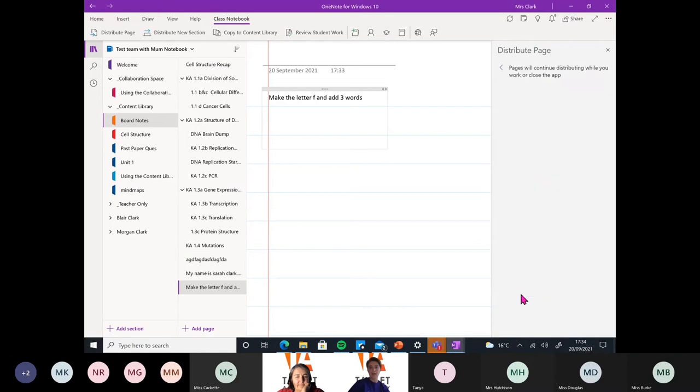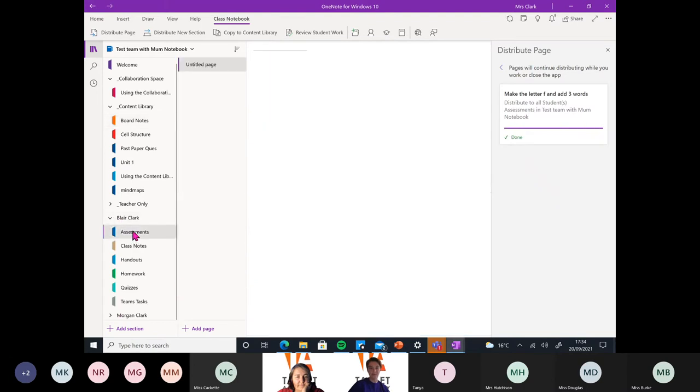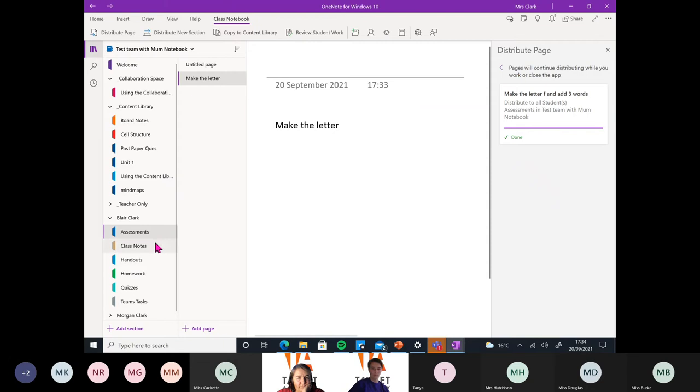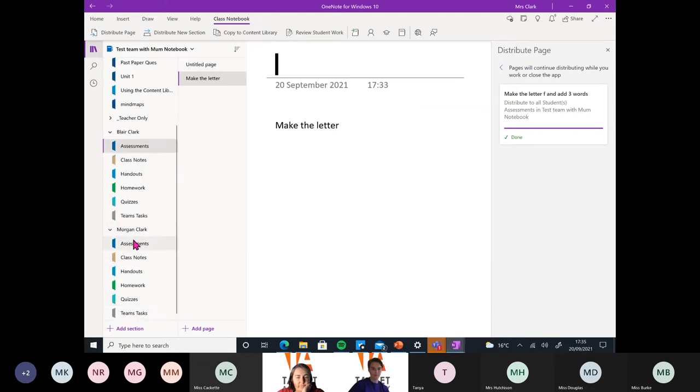I click distribute, and then when I go into my student Blair's one and I go into assessments, he has a copy of that page, although the lines didn't come up on it. I'll need to check why that didn't happen. But he has a copy of that page. Oh, it's not even sent out. I wonder if I've been too quick. Let's check Morgan's one. Yeah, I think it just needs to sync, doesn't it? Maybe it's just not synced quite yet. It is a little bit slow in doing it. But it will send it out.